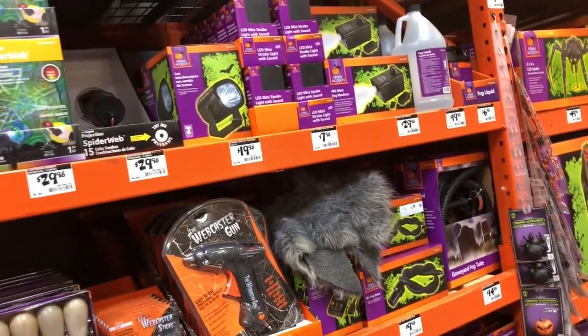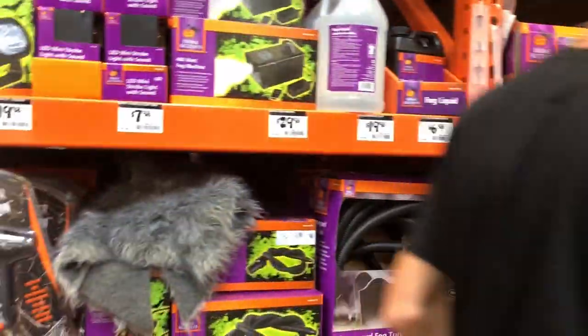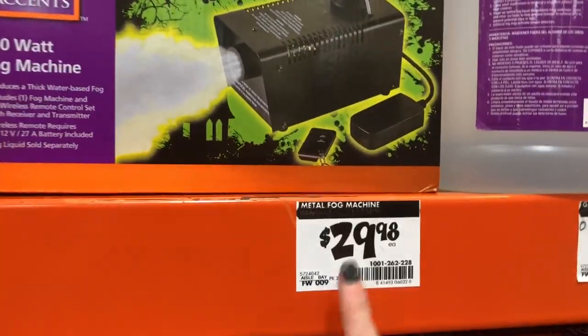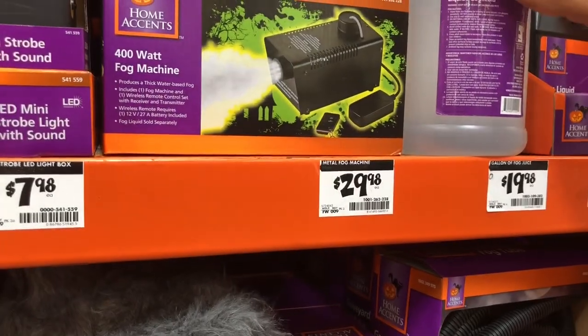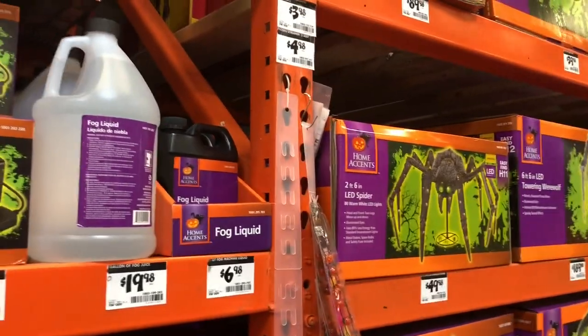I want that. Purple spider. Oh, we also want that. No, it's not that much. For some reason, I feel like Walmart is more. Or am I imagining things? I guess we'll figure it out later because we're going to Walmart. There's always a ton of these on sale afterwards. Yeah, but we're getting this, by the way. What?